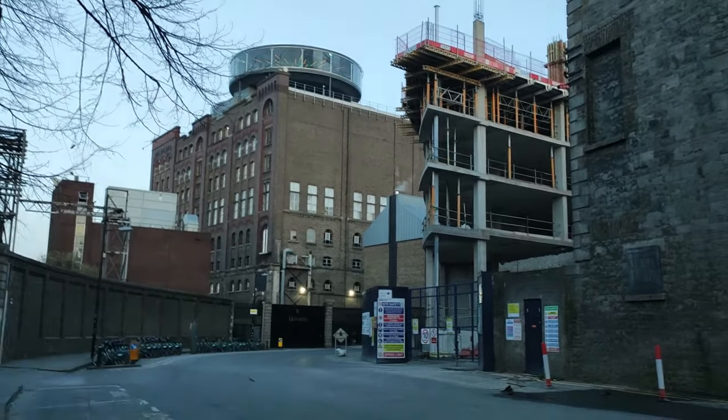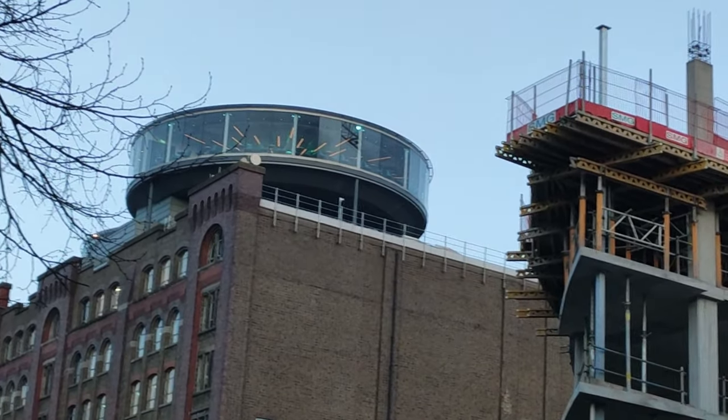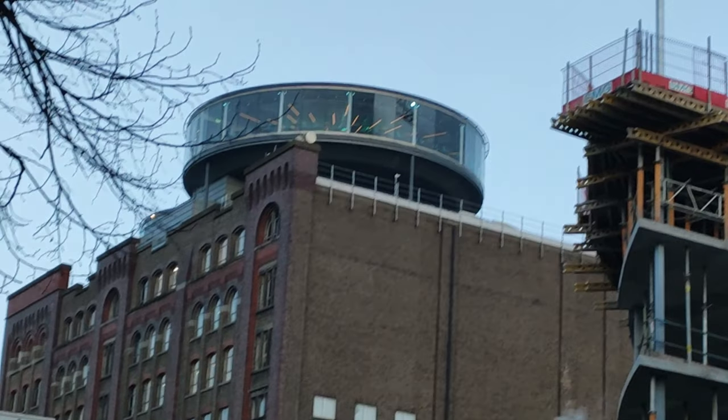Actually, there. This is the Gravity Bar. Cool, right? Hello guys. We are done with our tour and we are going home now.